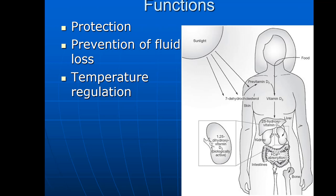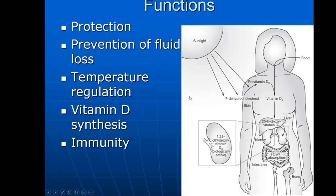It's important in temperature regulation, mainly via sweat glands that help disperse body heat. Vitamin D synthesis, it plays a role. So, sunlight hitting the skin helps activate vitamin D. And also immunity, as there are some immune system cells in the skin itself.